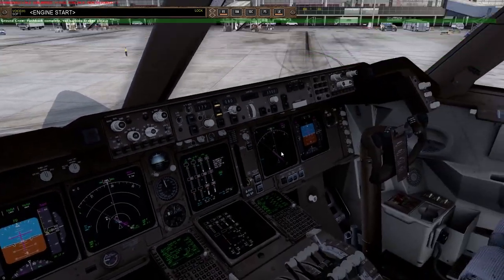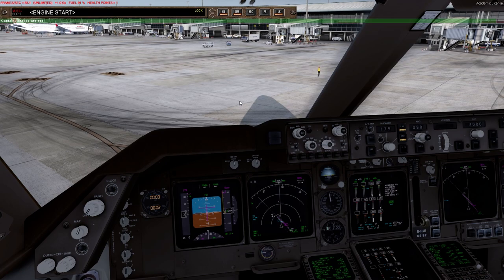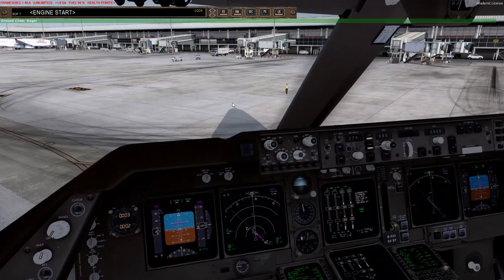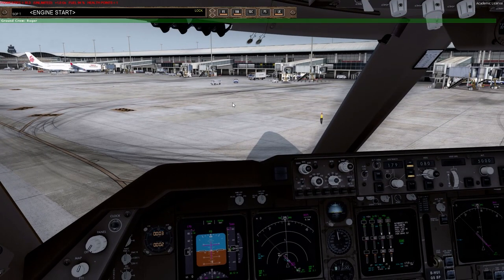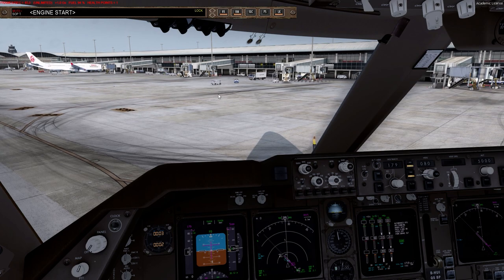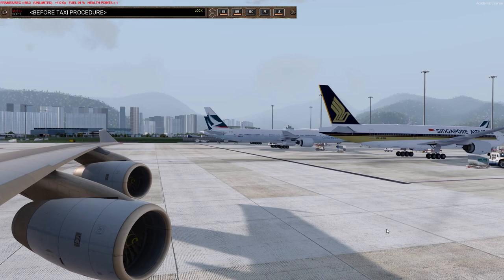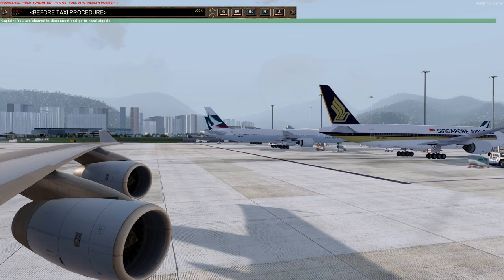Pushback is completed. Set parking brakes, please. Brakes are set. Roger. Start engines 2 and 1. Starting 2 and 1. Okay, the tow bar is disconnected, so all equipment is clear. You're clear to disconnect and go to hand signals. Roger, have a nice flight. Thanks.